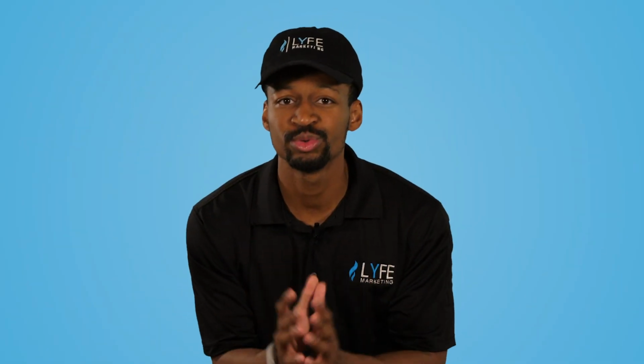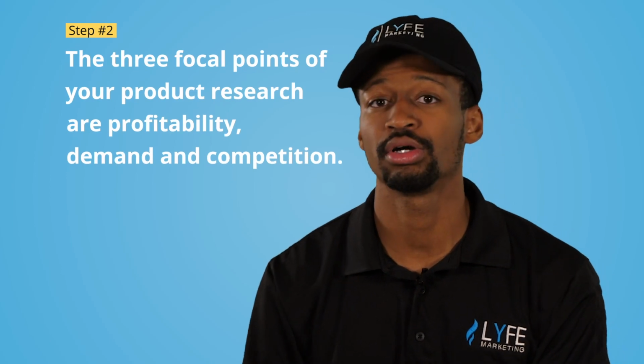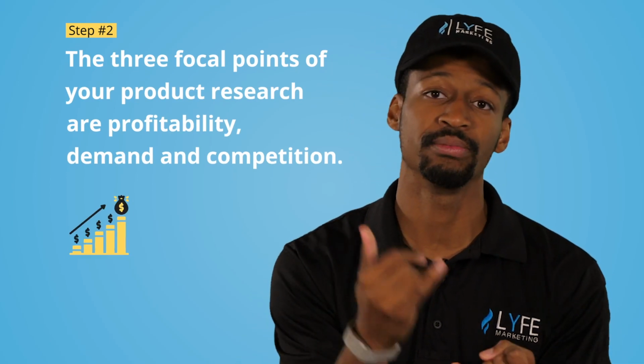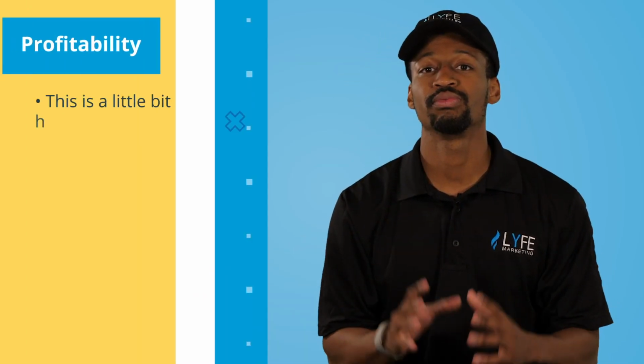This is a crucial step, especially for sellers who are going to commit to selling products through Facebook for the long term. Now, there are 3 focal points of your product research, and that's going to be around profitability, demand, and competition. So let's start with profitability.